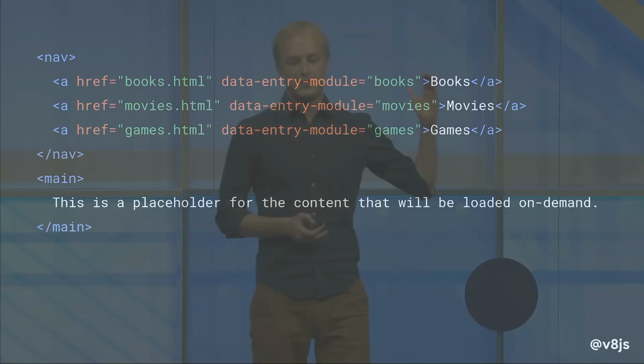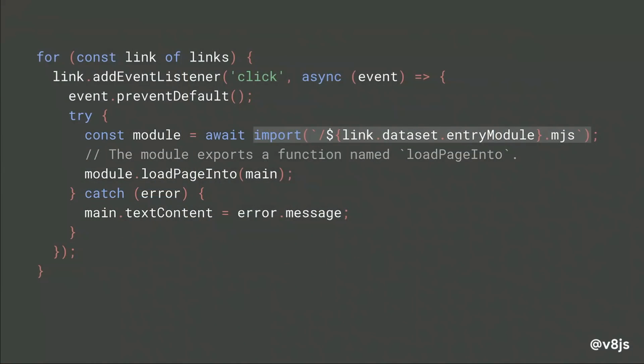So let's say you have some navigation links in an HTML document. And when the user clicks or taps on them, instead of navigating to another page, you want to download a module and run some code for it, which instantiates the module and then updates the page. We can do that as follows. We add click event listeners to the links that cancel the navigation, and then dynamically import the corresponding module as specified through the data entry module attribute. Once the module is loaded, we can use whatever it exports. In this case, we use the load page into export, which is a function that is called, and then it instantiates the module, and it updates the page.